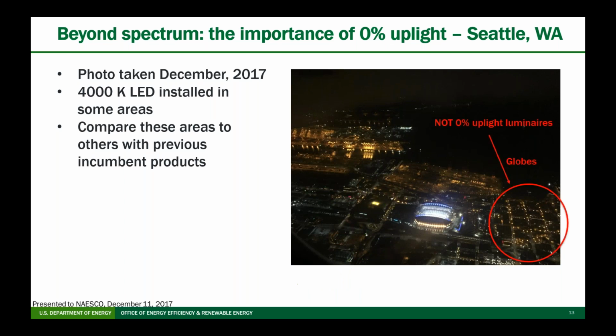Now contrast these with some of the not zero uplight luminaires, such as these globes, which are off to the right there. I actually asked one of the street lighting facility people what those lights were, so I know those are globes. I'm sure that elsewhere in this photo there are also older Cobra heads that have drop lenses and so on, but I can't tell you which ones those are. But then I also want to call your attention to these other obvious sources, like the port facility there at the upper left, and of course the 800-pound gorilla here. That is Seahawks Stadium, where there just happens to be a game on at the time of this flight going over, which was actually the reason for taking the photo in the first place.